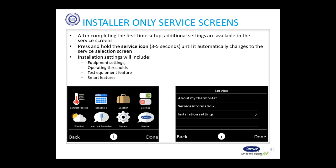There's also a vacation scheduling feature, which is nice. You tell it when you're leaving, when you're coming back, and what temperatures you want to maintain while you're gone. And then it tweaks everything a few hours before you get home, so it's back to the normal settings.